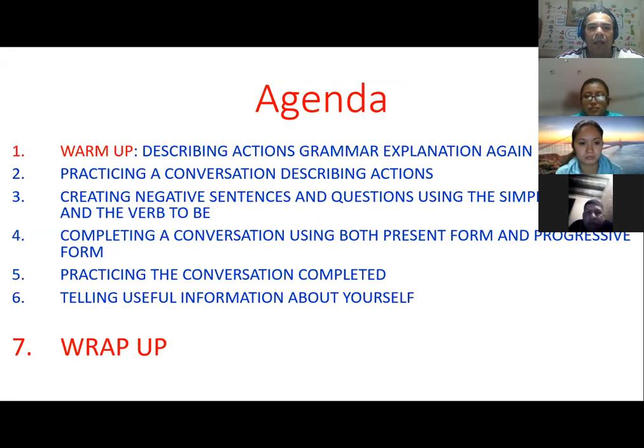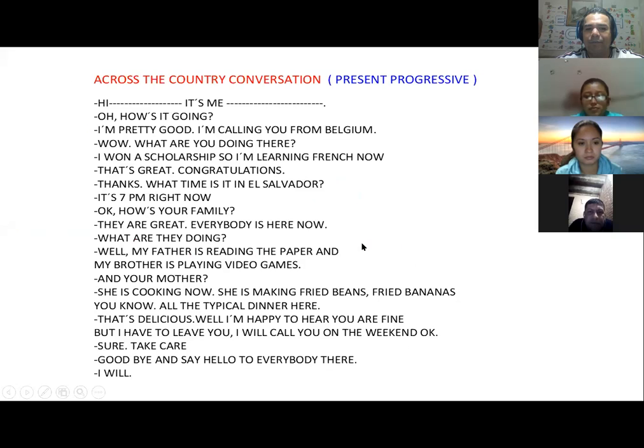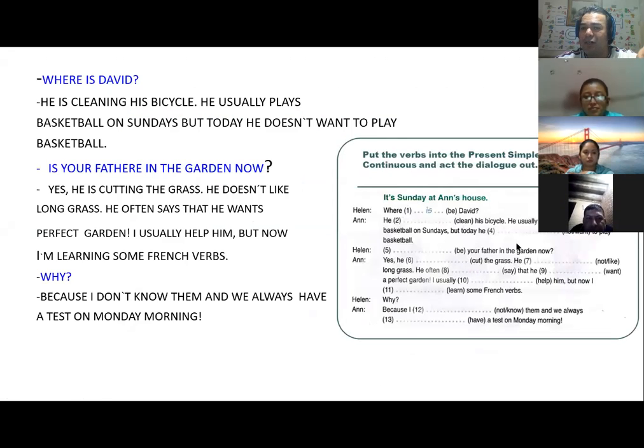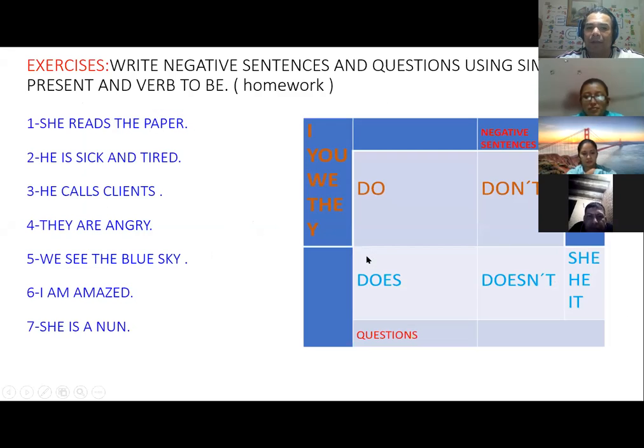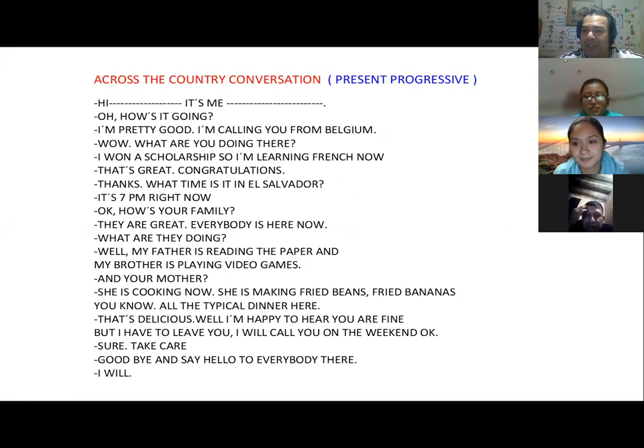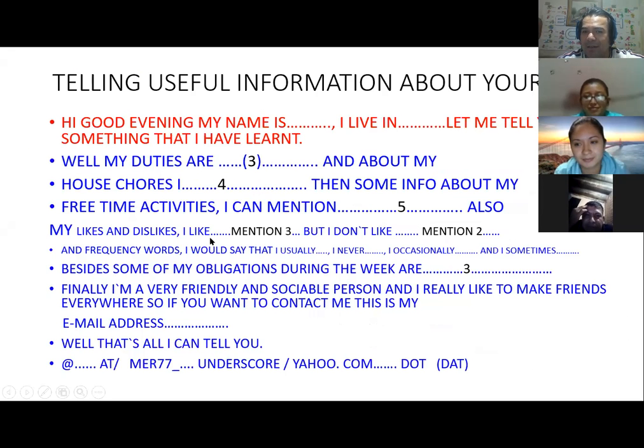Next one, completing a conversation using the present, okay? And also the present progressive, this one. All right, you were working together in the rooms, okay? To complete this conversation using the simple present and also present progressive. That was wonderful. And this was the answer of this activity. Okay, next one. Practicing the conversation completed, you did it. And finally, telling useful information about yourself. Okay, this one right here is the last activity.